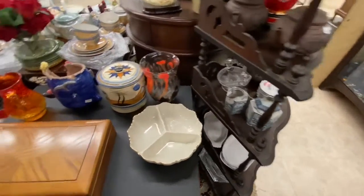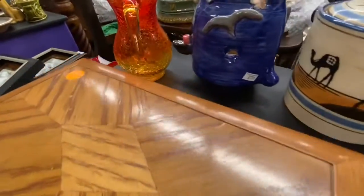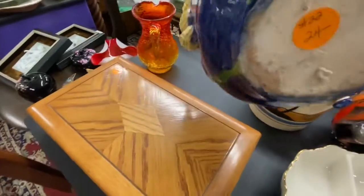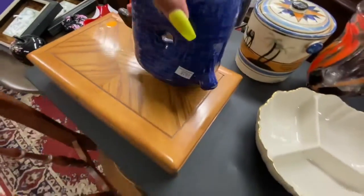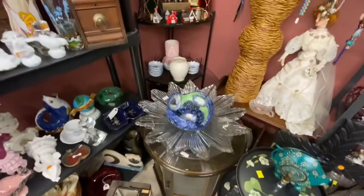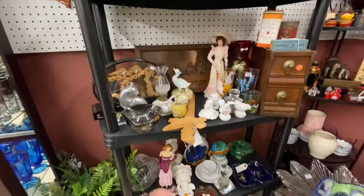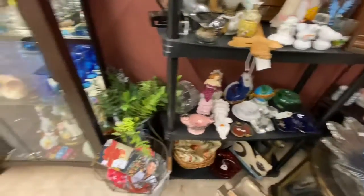I liked that little pottery piece, and I noticed it had a sticker from one of the thrift stores in our town, $2, and then on the bottom it had her $24 price, so I left it on top there, so maybe she'll see it when she comes back in. Like, you gotta take that sticker off.